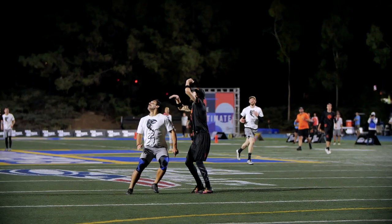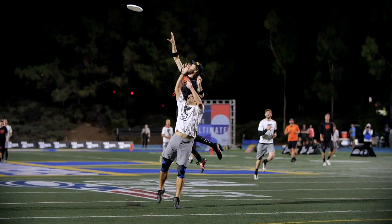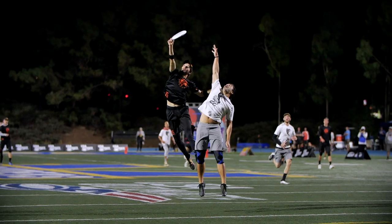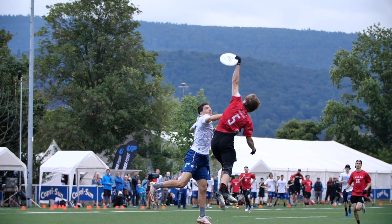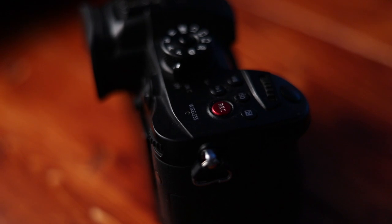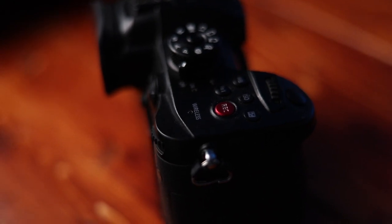Unfortunately, the low light on this thing is not the best, but I've got a couple hacks to get around that, and as well as the lens I use, we can work with it. When it comes to Ultimate and my highlight videos, 99% of the time I never have to color correct my footage because I just love the way it looks. Big reason I bought this guy, because of the red button on the top. I like red shiny buttons, so yeah, that's a selling point, right?